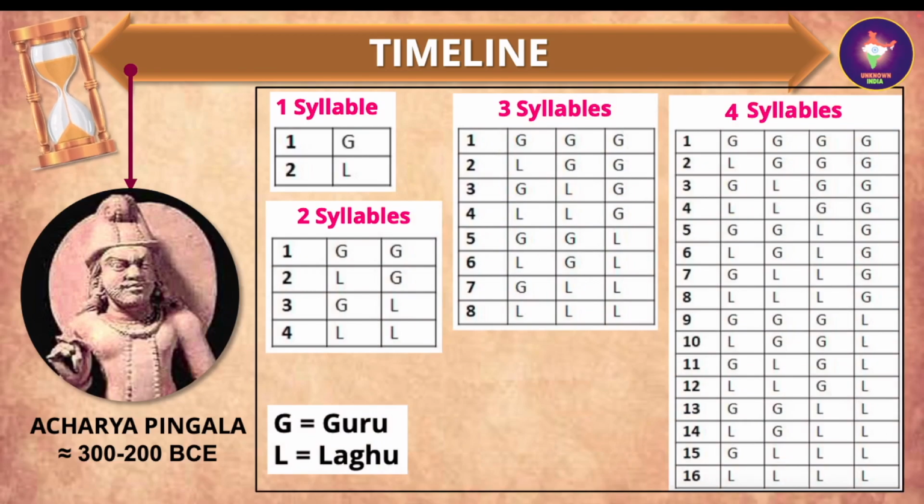This is effectively an early form of combinatorial enumeration, using recursive algorithms to generate binary patterns representing these syllable structures. Thus, Pingala's discovery of combinatorics was both a mathematical and linguistic achievement that introduced systematic, recursive counting methods.